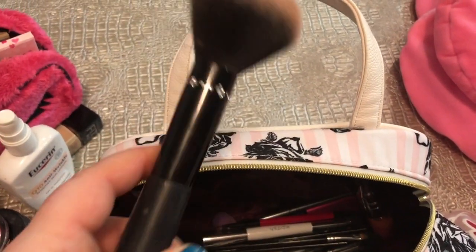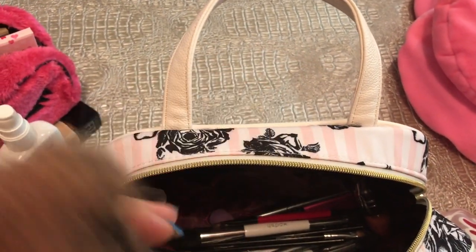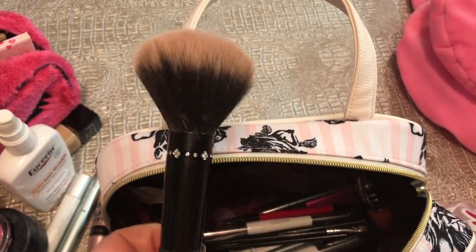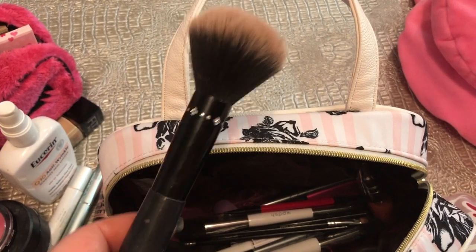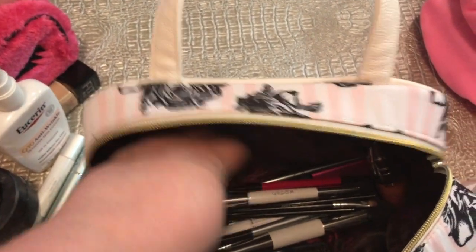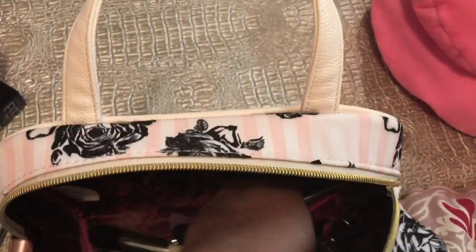This is a blush brush that I love. This one was actually really cheap, but it has been the best little brush. It doesn't shed, super soft, goes on right. I cannot remember for the life of me where I got this. It drives me crazy because I would love to have more.